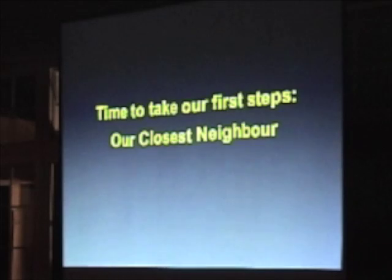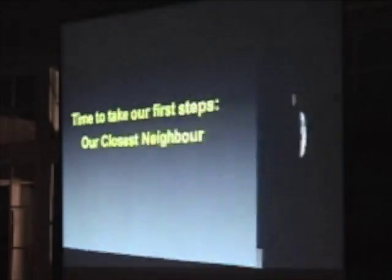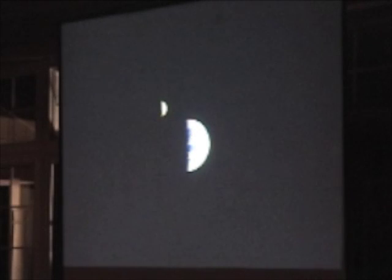Now we're comfortable with home. Let's move on. Our closest neighbor is going to be the moon. And the moon, Luna, Selena, depends on what you know her by. This is a picture from the Galileo spacecraft that left in 1989 and ended up heading towards Jupiter. And they said, let's take a look at Earth and the moon together.